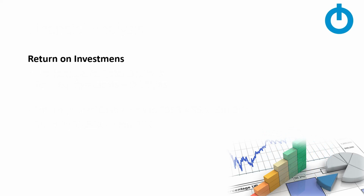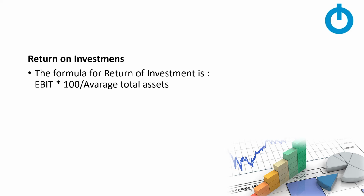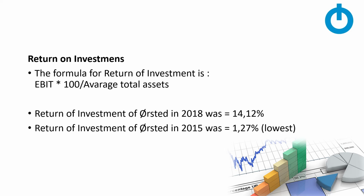Return on investment, or ROI, is a performance measure used to evaluate the efficiency of an investment or compare the efficiency of a number of different investments. ROI tries to directly measure the amount of return on a particular investment, relative to the investment's cost. The formula for return on investment is EBIT times 100 divided by average total assets. We can see that return on investment of Ørsted rose since 2015 from 1.27% to 14.12% in year 2018. These numbers show us that Ørsted's investments got more efficient during the years.